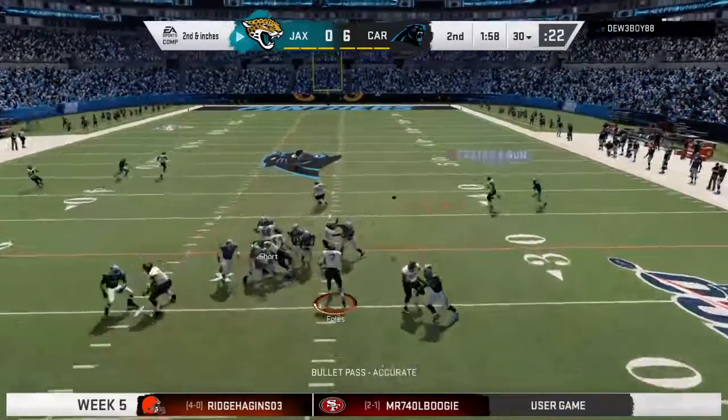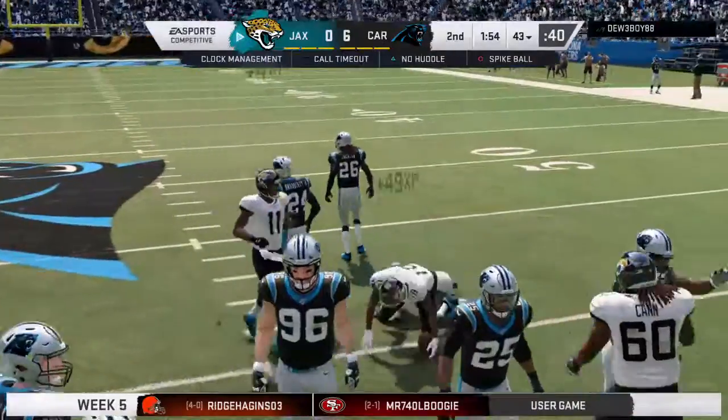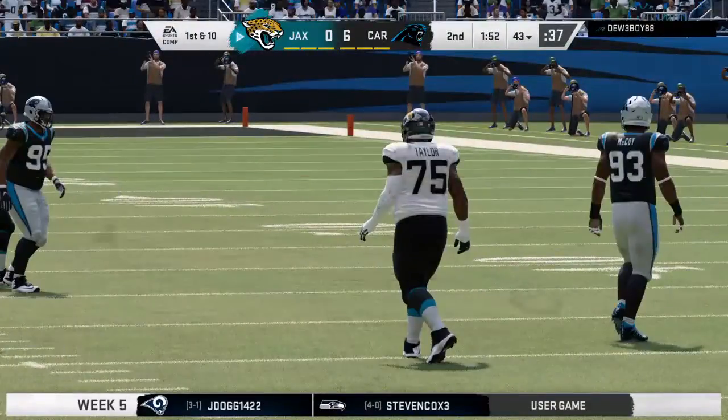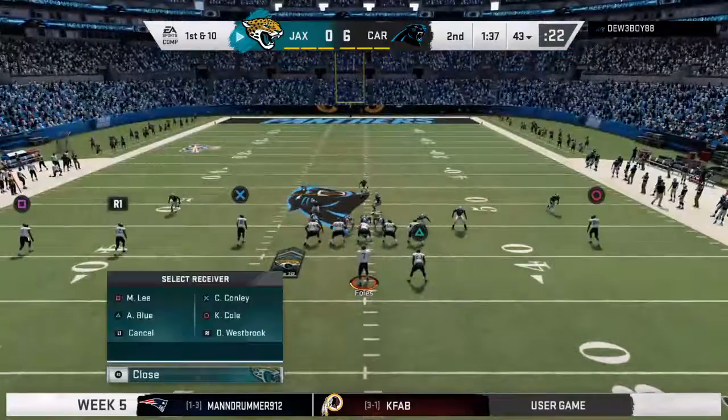To throw again on 2nd down. Foles. It's complete to Chris Conley. And they get him down, but not before he takes it across the 40-yard line. A gain of 13. It's a first down.